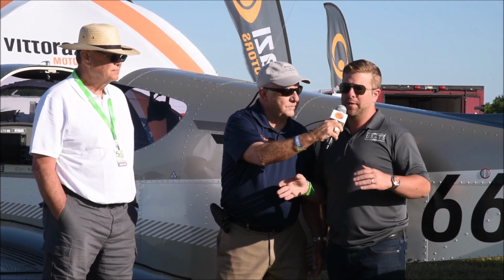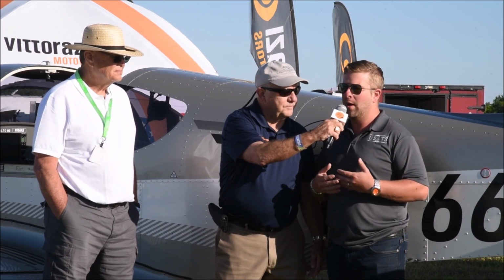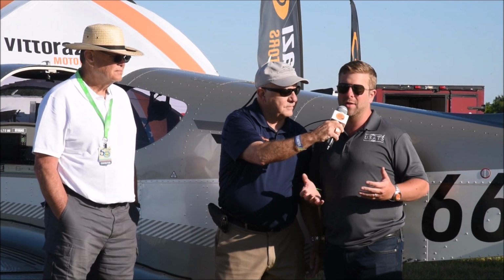It's also going to come with classroom to go over the different rules and regulations of what you can and what you can't do with your LSA, depending on what rating you have, either a light sport or a traditional private pilot license. And we're also going to do basic maintenance training with the aircraft.